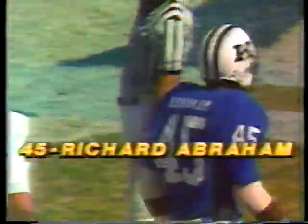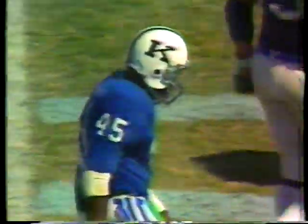Abraham, the fullback, breaks one tackle and gets five to about midfield. Number 45, Jeff Davis, made the tackle on Abraham along with Danny Triplett, number 82.